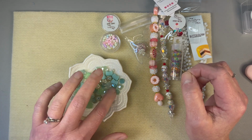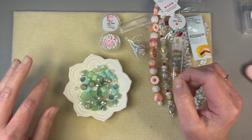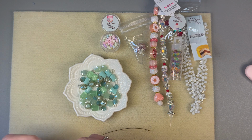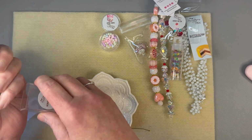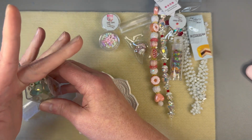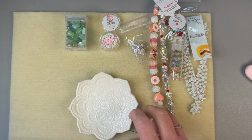And they're giving you some spacers in there too. I can see using all these combined together. They would be really, really sweet. So let's go ahead and put these back in here. All right. So we got that one.